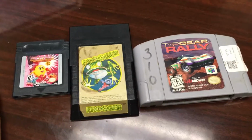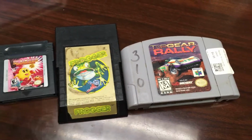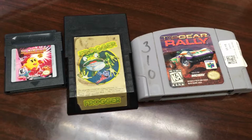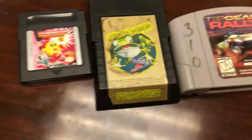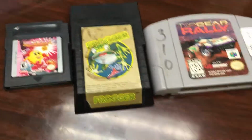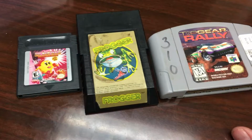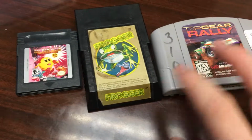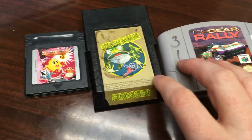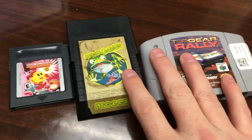Okay, this is something I want to share with you. There's a game store in my area called Game Exchange, and I like to go in there a lot because they sell retro games, current gen and retro games. But they have this special. I believe it's $7.95. I think any game $7.95 or less, it's a buy two get one free.